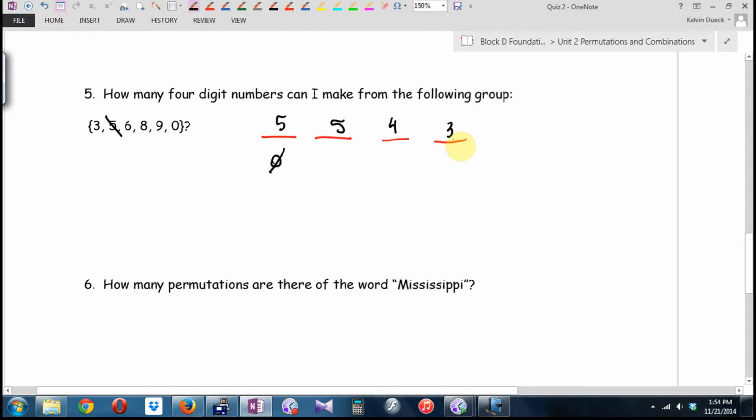But Dom is pointing out, he said, Mr. Dueck, you didn't say that we couldn't use the same letters. This is a poorly written question. I didn't say whether repetition was allowed or not. So if you assumed you could throw the number back in the Scrabble bag and shake it up again each time, I will also give you full marks for that. This is a poorly written question on purpose, because it lends good discussion. Do you see why we can't be certain? I didn't say whether you had to not reuse a number or not.